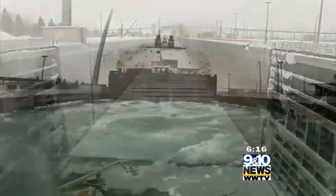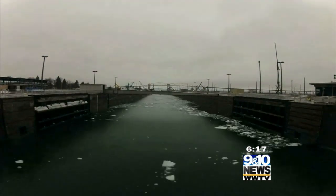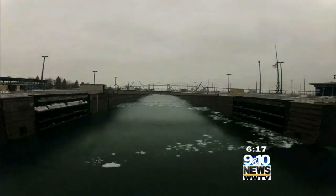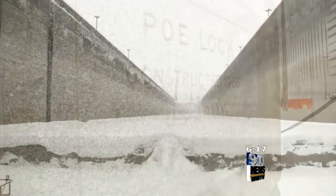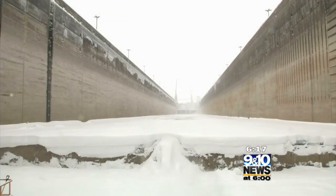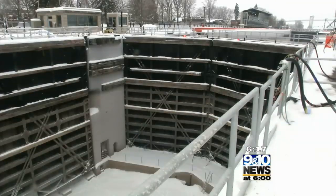But that doesn't mean the Army Corps of Engineers turns its back on the two locks we still use. Right now, almost 100% of all the iron ore mined in the United States is passing through this facility. So that's really important for our steel industry. And the big one, of course, that we're so concerned with today is the Poe Lock, which is 51 years old today. Even the MacArthur Lock, built in 1943, is 76 years old.